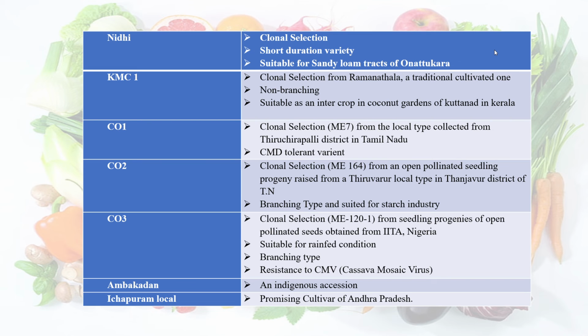Next, KMC1. Clonal selection from Ramnathala, a traditionally cultivated one. It is also a non-branching variety, suitable as an intercrop in coconut gardens of Kuttanad in Kerala. It is very important. They may ask which variety of cassava is suitable as an intercrop in coconut gardens of Kuttanad in Kerala.